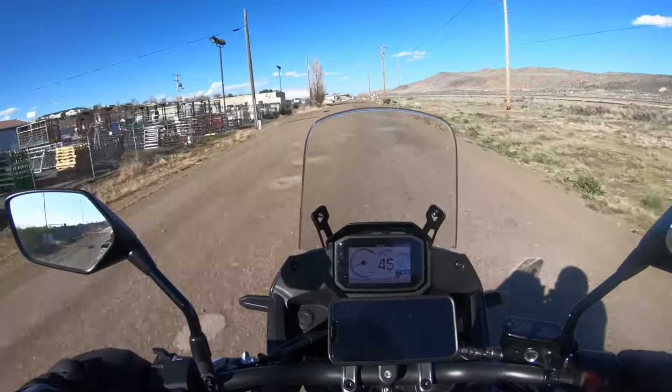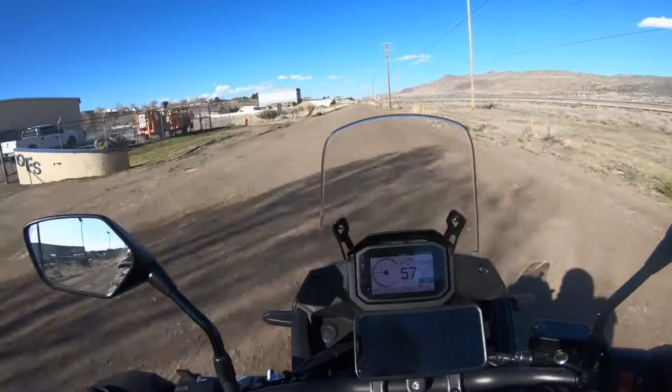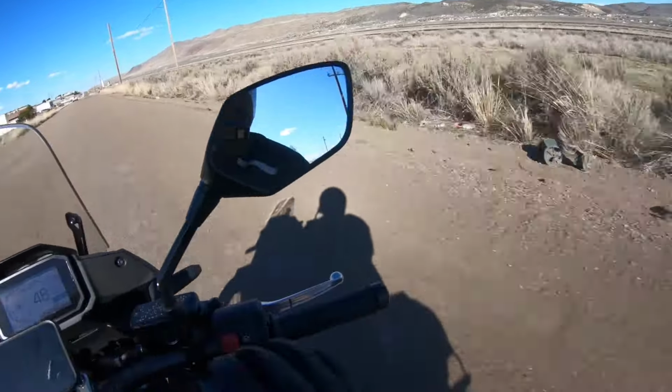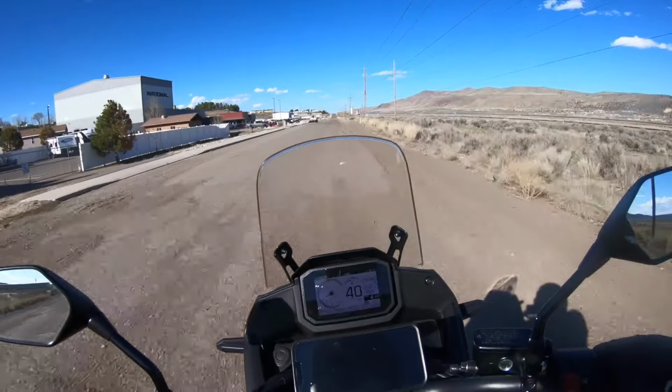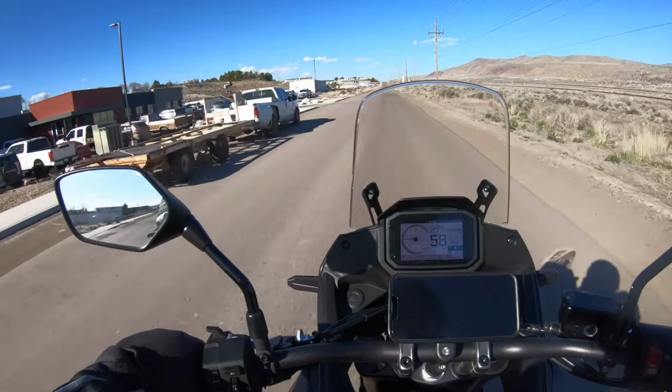I mean, within reason, obviously. But yeah, here's a nice kind of chunky road, and you can see the dust trail I'm kicking up back there. That's kind of cool. Yeah, it feels good to be on a bike like this, back on a bike like this again.